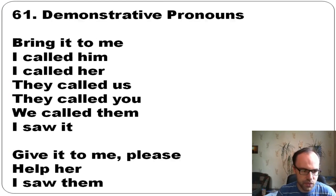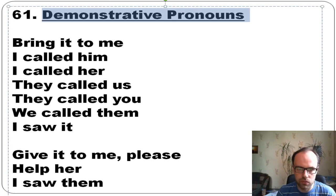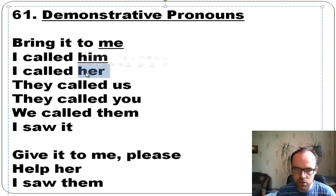Okay, next. Object pronouns. Look. Bring it to me. So, I, me. I called him. He, him. I called her. She, her. They called us. We, us. They called you. You, you. We called them. They, them. I saw it. It, it. Okay? So give it to me, please. Help her. So I, me, she, her, help her. I saw them. They, them.